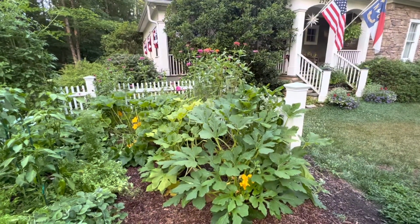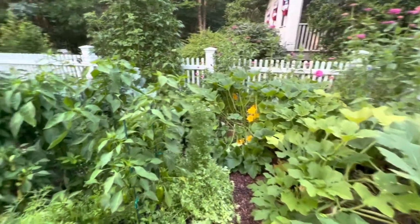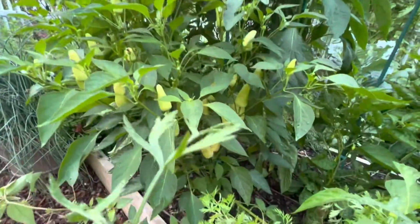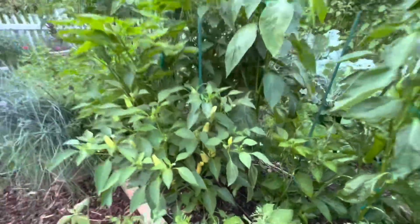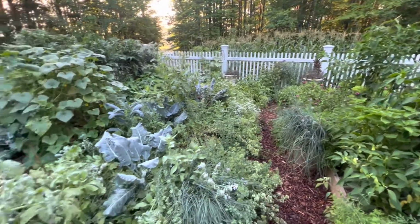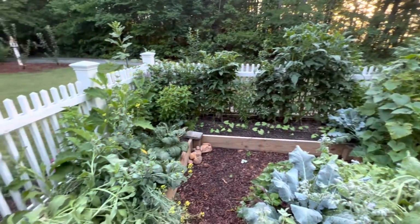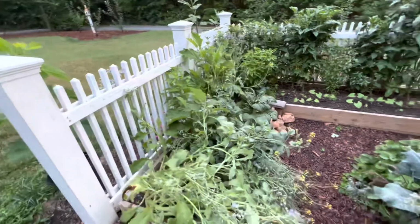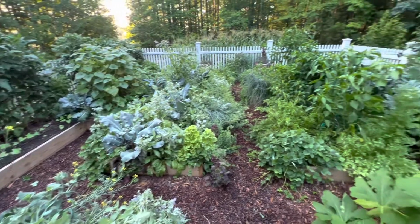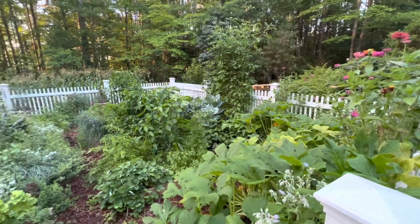The crookneck squash are continuing to produce heavily. The patty pan as well. Peppers are producing heavily now. Chives are still going. Really need to clean up the herb bed. Dwarf tomatoes should be coming in very soon. Eggplant starting to come in, but wow, it is a jungle and lots of things need to be pulled and tidied up. So far so good. We've had a lot of harvest this year out of this small garden plot.